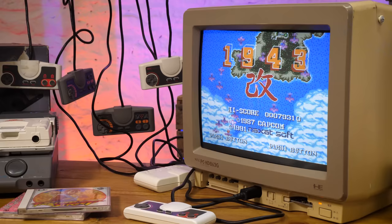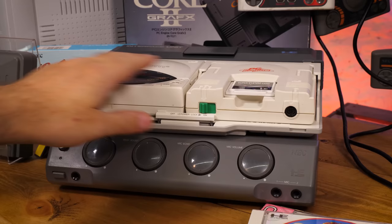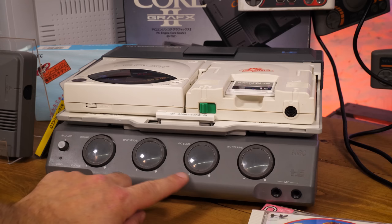But let's not dwell on this, as you have seen it on the channel, nor do I want to dwell on the original PC Engine itself. Seen here, in its interface unit, with the CD-ROM-ROM add-on, that was the first add-on CD drive you could buy for a console ever back in the 80s. No, what I want to show you is the grey unit sitting under it, the thing that looks like a gas hob. This is the ROM-ROM amp. It's an official NEC audio amplifier with volume and bass controls and microphone volume and microphone echo controls.